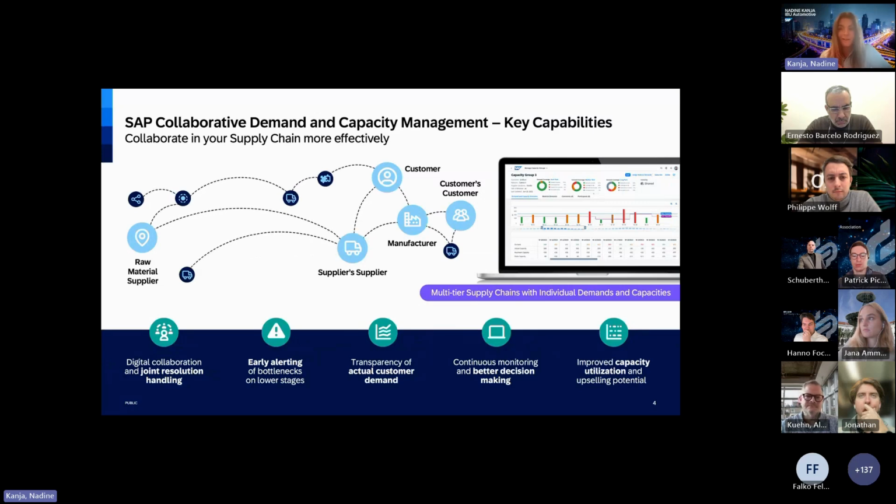First of all, digital collaboration and joint resolution handling. So you have a common view on the plant demand and capacity situation. So no single portals anymore, like you know them from the past. No PDF exchange, so you have a common platform to exchange the information. The collaboration model is structured around a common language, which enables easier communication between your customers and your suppliers, as everybody speaks in the same data standards, so to say.